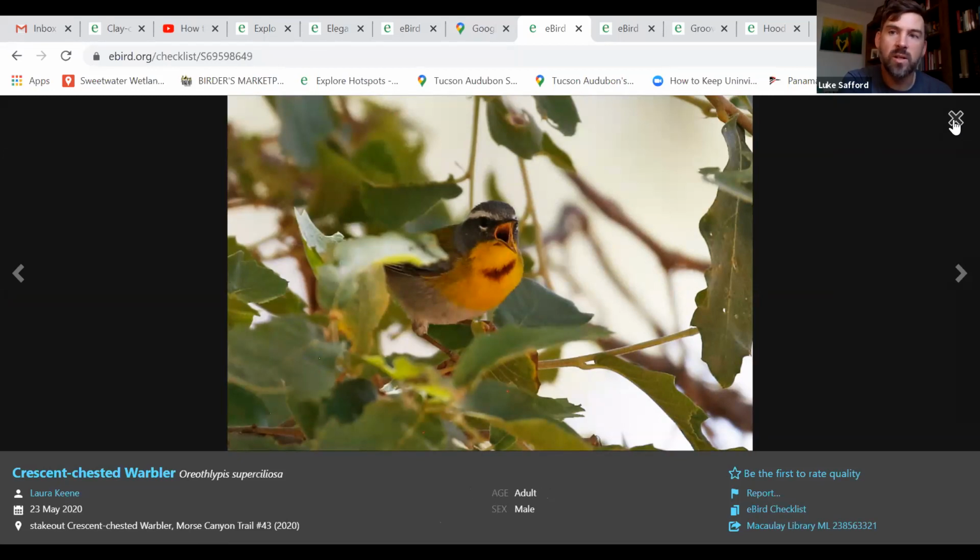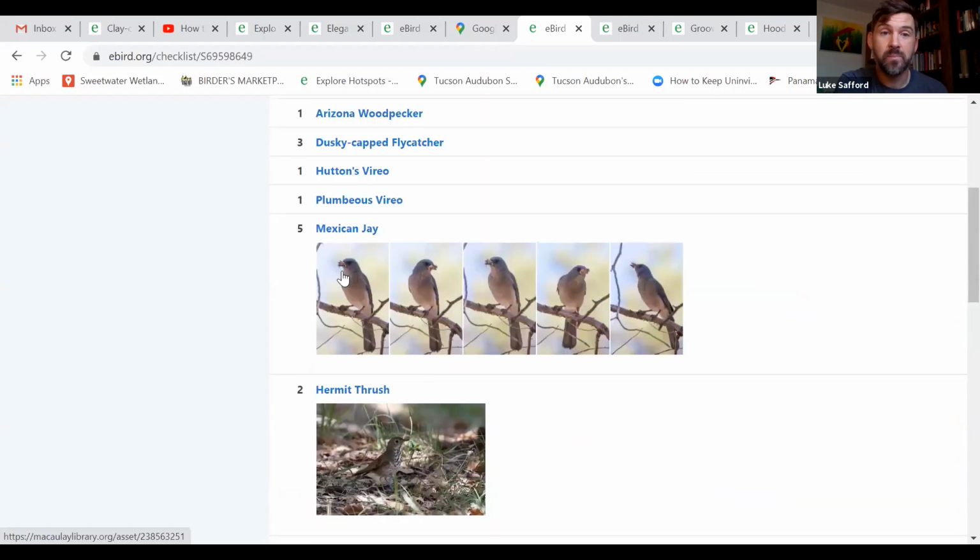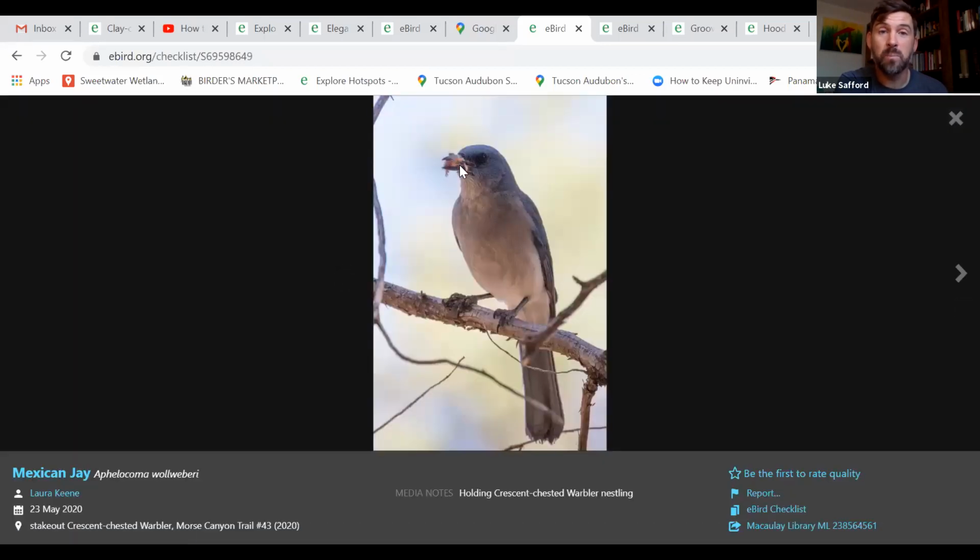She sat there and watched these Crescent-chested Warblers for a little while, and then noticed that there are some Mexican jays around the nest. Oh no, what's going to happen? She noticed that one of the Mexican jays picked something up that had dropped to the ground. The Mexican jay went and picked it up, and she got a decent picture of this Mexican jay with something in its mouth. What was it? If you don't like seeing dead little birds, you can close your eyes for a second. But here's a Mexican jay with a baby Crescent-chested Warbler in its mouth. Is that not the most amazing thing?